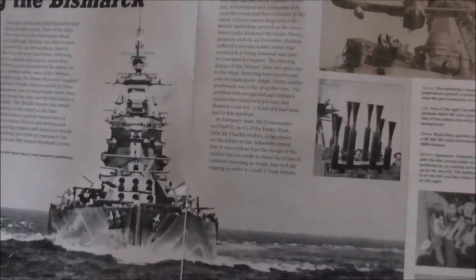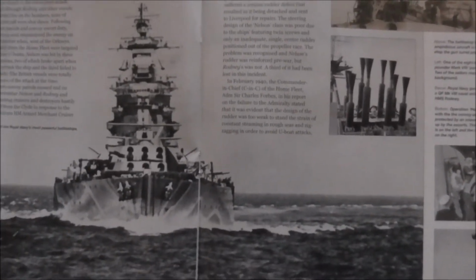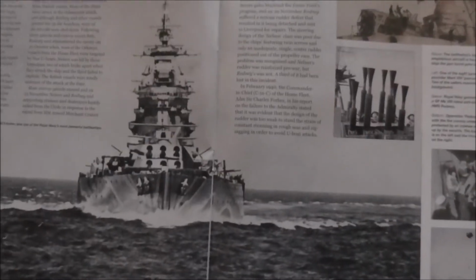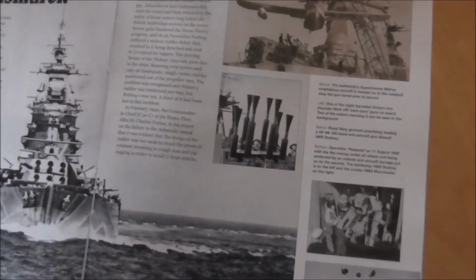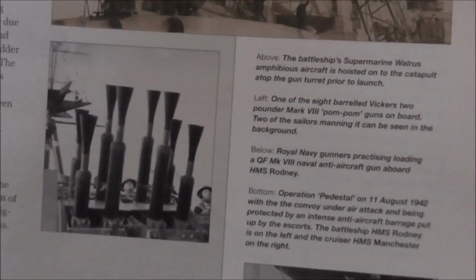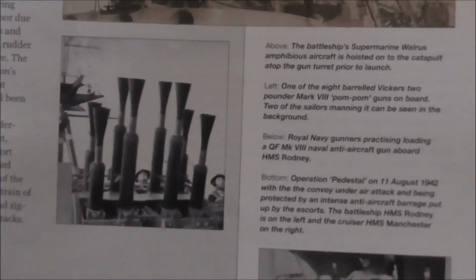Not very good. So here's a picture of HMS Rodney. Obviously, she wasn't fast, but she was very imposing. I wouldn't want to go up against Rodney, not unless I was in an Admiral-class battlecruiser. Then yes, I would. These are one of her pom-poms, essentially. These were the best AA guns that we had at the time. And here is a seaplane. Obviously, a lot of our ships had a standard seaplane, used for reconnaissance and also for getting the range on ships, like in World of Warships.